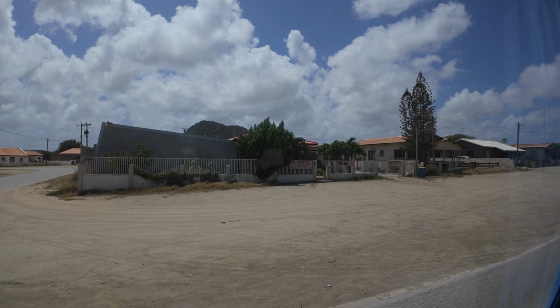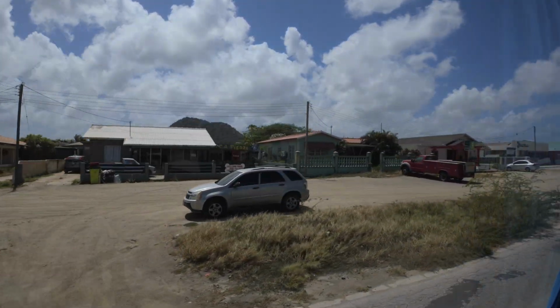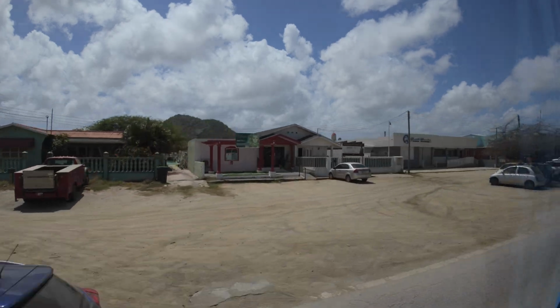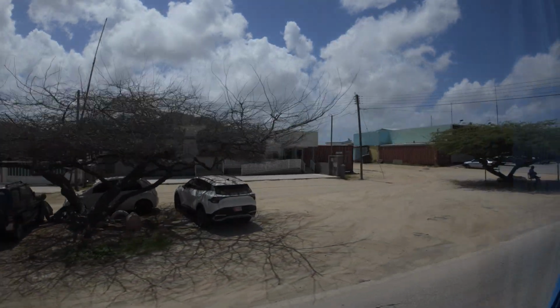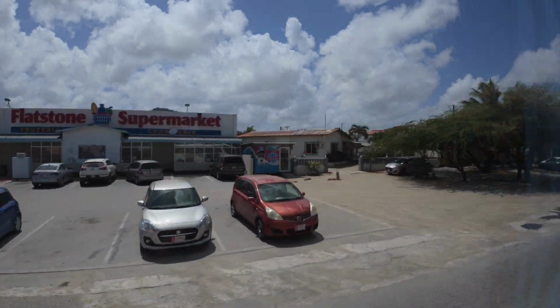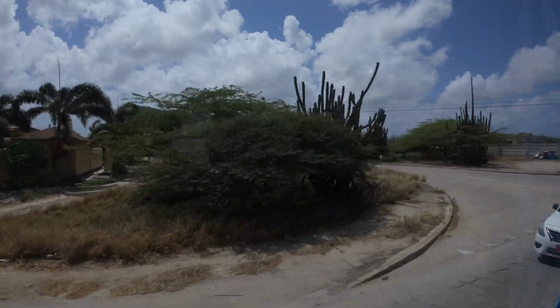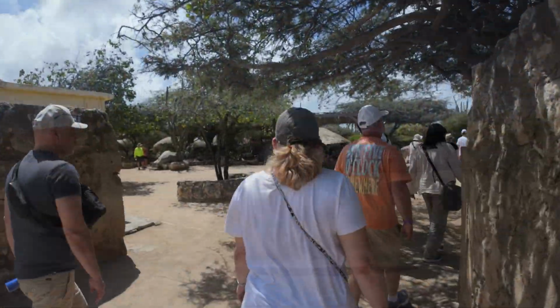So where we're going now is going to be the rock formation. The rock formation also has a beautiful view. There will be some steps to do. There are 65 man-made steps, not 650, but 65 man-made steps. So you can get to the top of the rock.